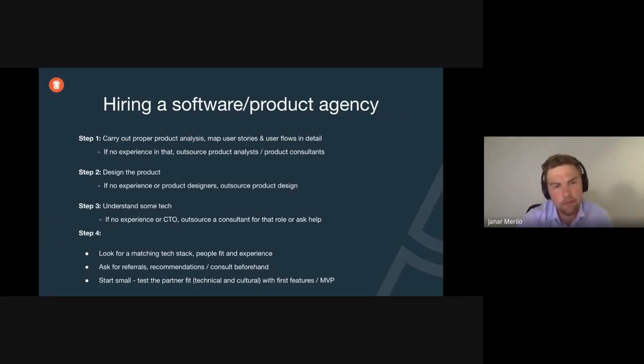But my point is that before you go to a product agency, or if you are choosing to hire a software agency, do the product analysis first, because then you can go with a very concrete specification, based on which the product agencies can give you quotes, and they are comparable. If you have very vague documentation, then those quotes are not comparable at all. So my suggestion is: think it through. If you have no experience, outsource product analysis.